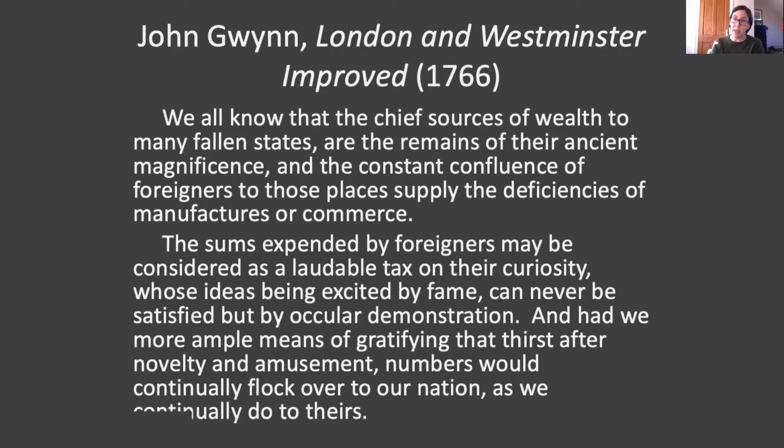So there's an increasing sense that tourism is profitable, both for businessmen. So the Bowles family publishes tourist aids throughout the 18th century, and they corner the market in a way for these kinds of works, but also at a national level in terms of creating jobs, but also creating a range of visitors who will come to London and spend their money.